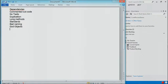Any others? Ah, yes. No exception handling. Yep. Got any others? Bad architecture. That's pretty subjective. That's an easy one. No architecture. All right. Can you be more specific? Okay, all right. I'll put no clean architecture with the layers. Yep, all right. Okay, we'll cover that. Any others? No. Up the back. What was that?